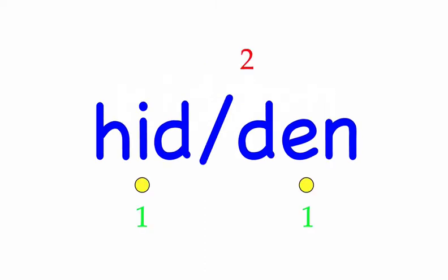Hid, and the word to spell is hidden. Hidden. There is a hidden meaning to all of this. Hid-den. Two syllables. First syllable hid, three sounds. H, i, d. Den, three sounds. D, e, n. Hid, den. Our root word is a vowel followed by a single consonant. We double the D to add en. Mark the word. Hid-den.